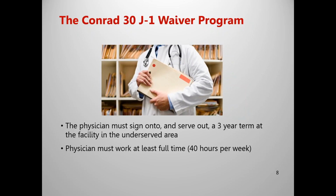We're going to talk about all of these different details and more in future webinar segments. But here I just want to give you the broad overview of what's going to be required. The contract will be a little different for these physicians, and we can certainly help you get those contracts in the shape that they need to be in.